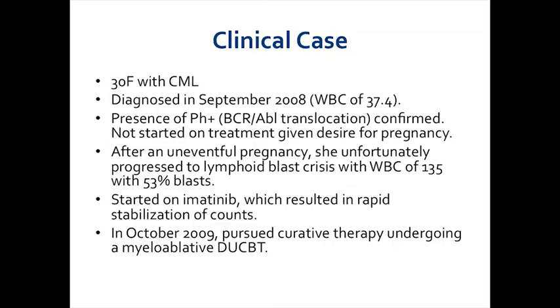So I'll start with a clinical case. This is a real patient who was treated here in Boston. She was a 30-year-old woman who was diagnosed with chronic myelogenous leukemia. She presented in September of 2008 with a white blood cell count of about 37,000 per microliter. She was found to have Philadelphia chromosome-positive disease, but wasn't started on any treatment given her desire for pregnancy.